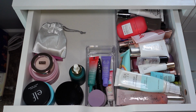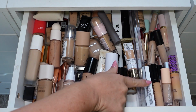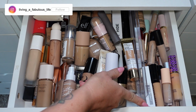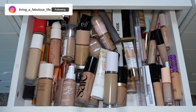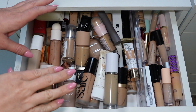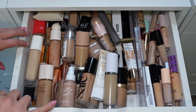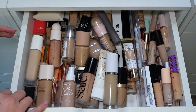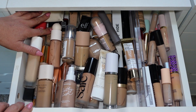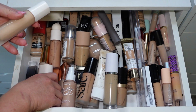Well, primers is done. Okay, on to foundations and concealers. Like I said last time, I already have this added in here. It has adhesive on each end, so I was able to size it where I needed it and put it in there. So concealers are chucked in there, foundations are chucked in here, but I need to kind of organize them a little bit better. In the last house I had them set up drugstore and high end. I think I need to fix that because they're just all over the place right now.